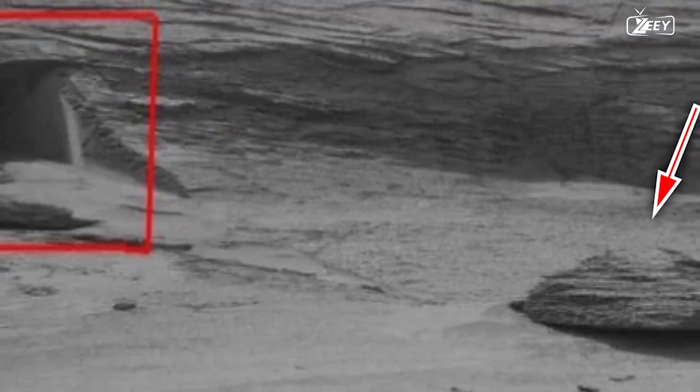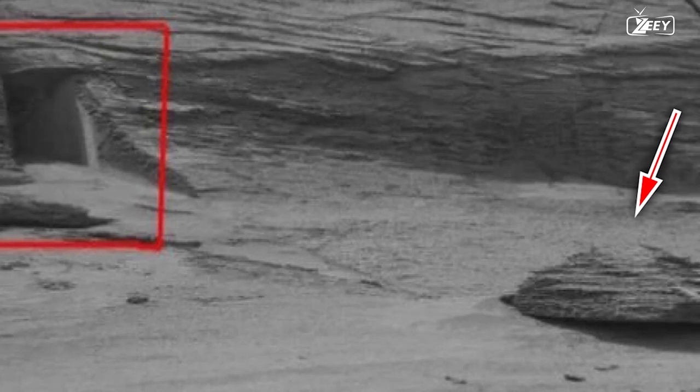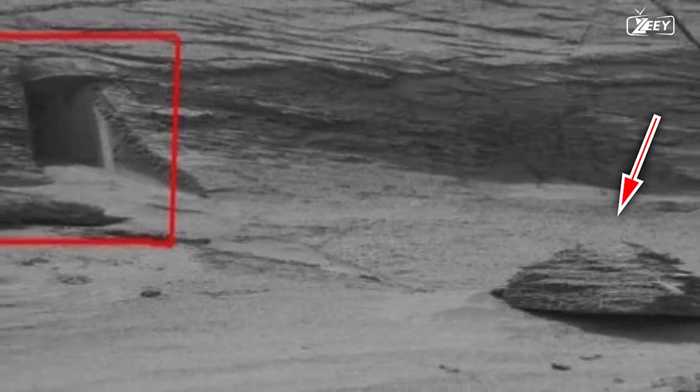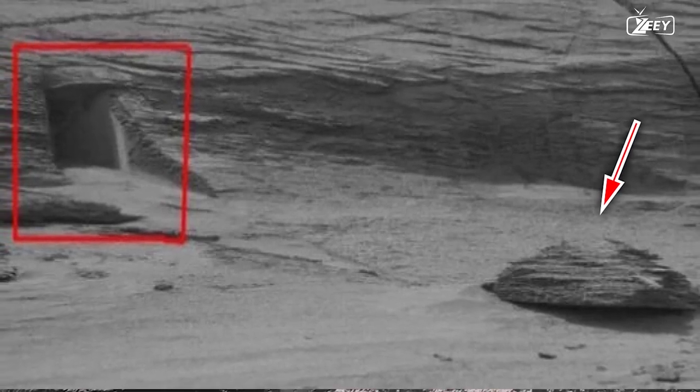Some geologists believe that the rock fragment that is lying on the ground right in front of the entrance is actually a portion of the original rock that broke apart and fell to the ground, because gravity still exists even if we are on another planet.